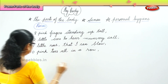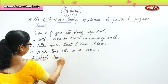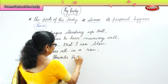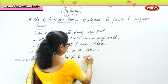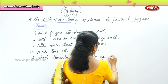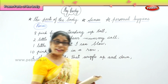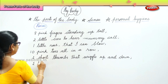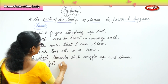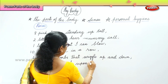Two short thumbs. What do the thumbs do? That wriggle up and down. Two little feet to stand up on the ground. Two little feet stand upon the ground.